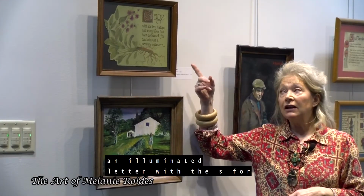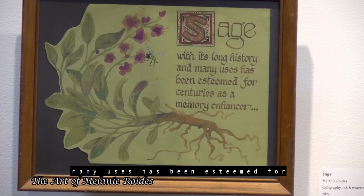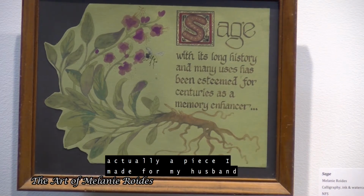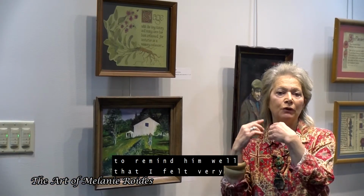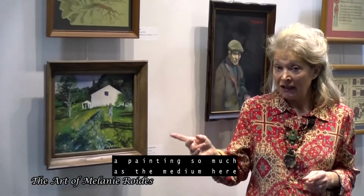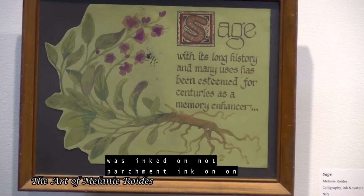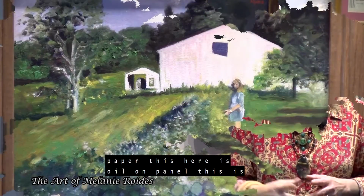This top piece is calligraphy, an illuminated letter with the S for sage, and sage, with its long history and many uses, has been esteemed for centuries as a memory enhancer. This was actually a piece I made for my husband years ago, and so I put the sage on there to remind him that I felt very strongly for him. So. The bottom one here is a painting, so much as the medium here was ink on paper. This here is oil on panel.